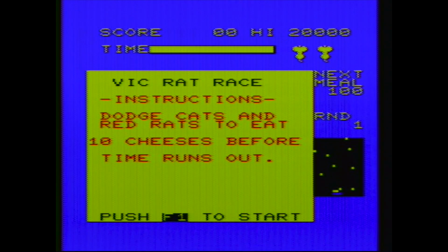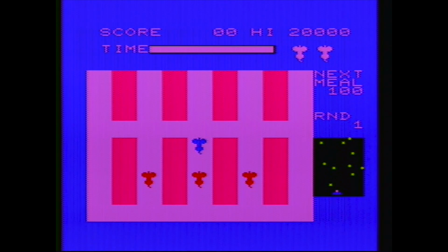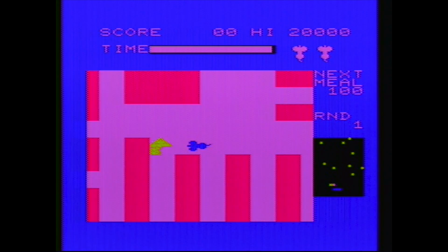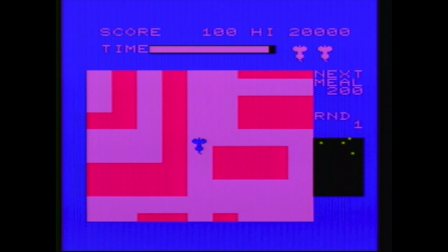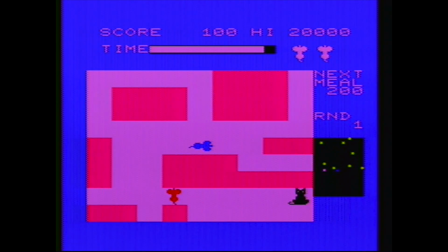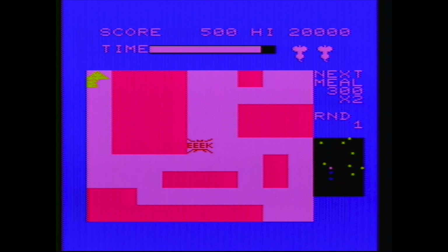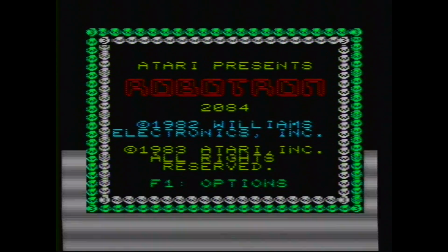This is Radar Rat Race, which is unique to the VIC-20 and the Commodore 64. The game is obviously a ripoff of Rally X, but I always sort of liked the little rats chasing after the cheese and avoiding the cats. The game is ridiculously simple from a technical level, and this would be super easy to code. But oddly enough, this was a decently fun game from my childhood.